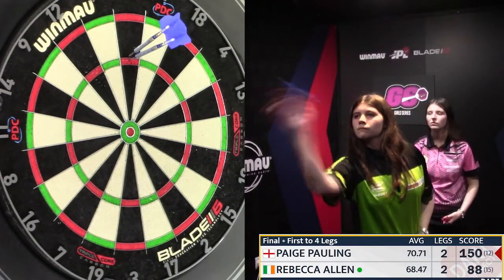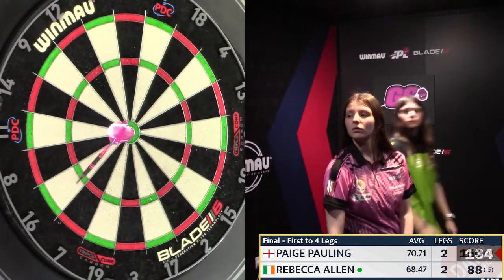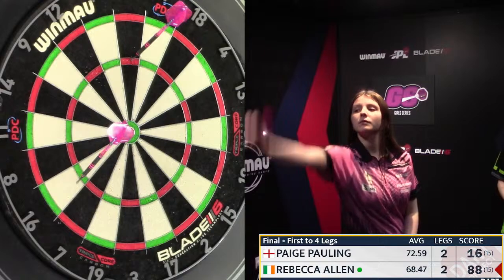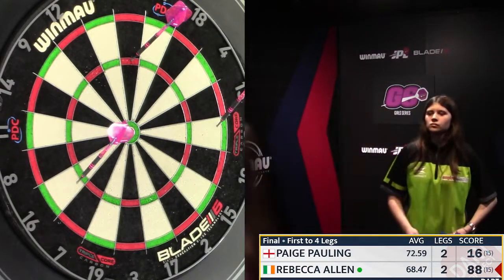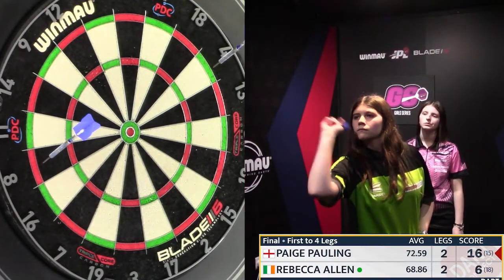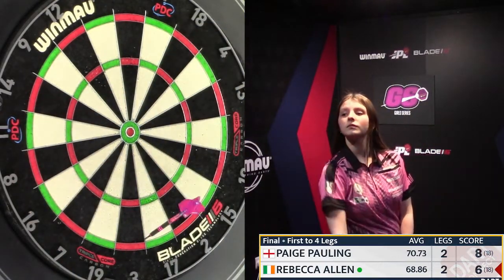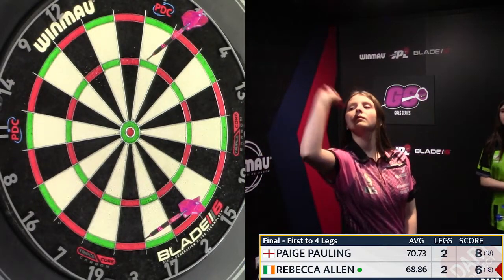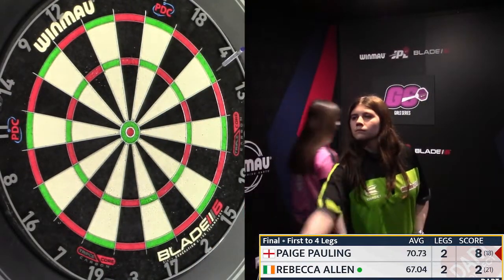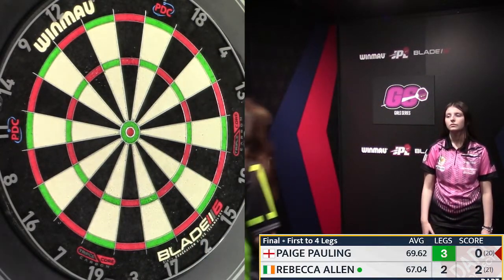And she'll be back for it because an unlucky attempt there from Paige Portland, and 134 to leave 16. 72. Is that a blocker? Double six. Great attempt there from the Irish girl. And Paige Portland with an opportunity to throw for the match if she converts. Drama here in Coventry. There's something in the West Midlands there. Something special, and it's Paige Portland who takes the advantage.